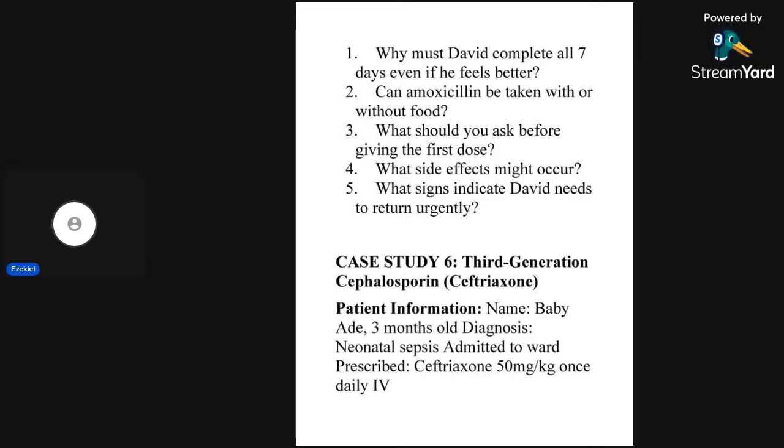So number 5 will only occur if you did not ask the patient if the patient was allergic before, or probably this is the first time the patient is knowing that he's allergic to penicillins, which is also fine. All right, so case study number 6, third generation cephalosporin.